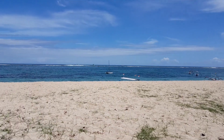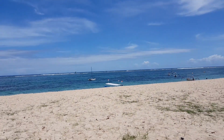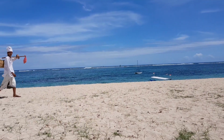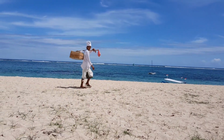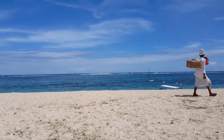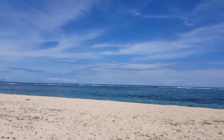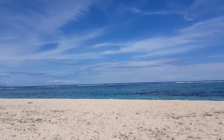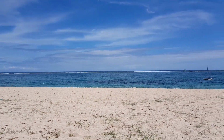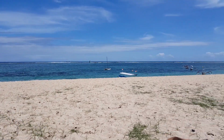And as far as you can see, the water seems cleaner than on the west coast of Bali, but the waves are much further away from the shore, so it might be a bit difficult for surfers, but if you just want to plunge in the sea, it's a good place to go.